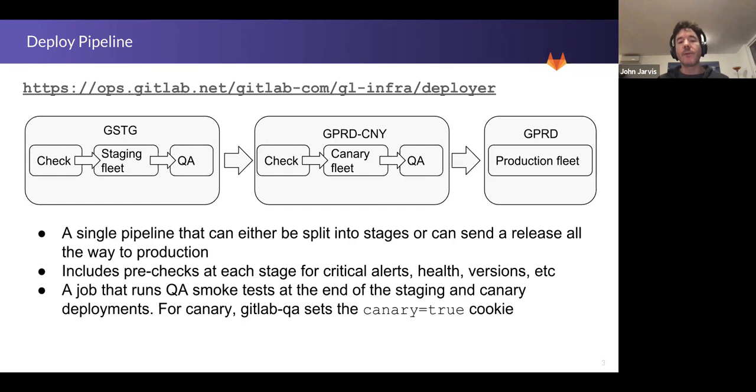Also at each environment, we've added QA smoke tests that, at the end of each stage, run a set of tests using GitLab QA. And for the canary stage, we run GitLab QA and set the canary cookies so that it checks just the canary infrastructure.